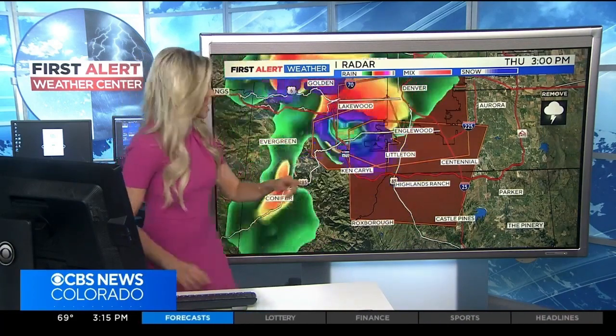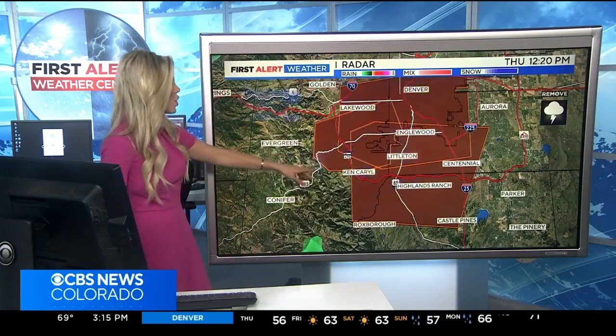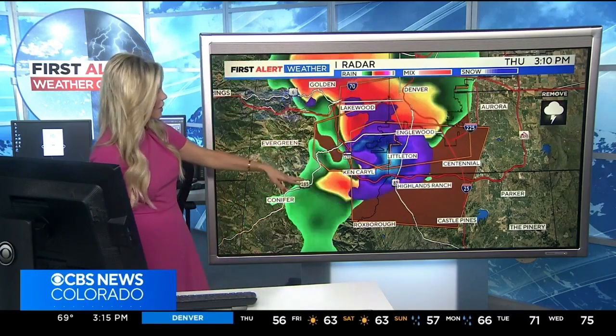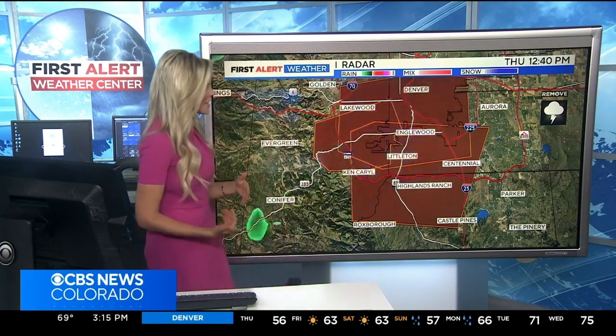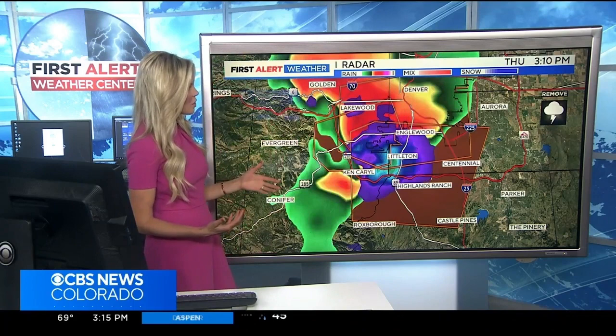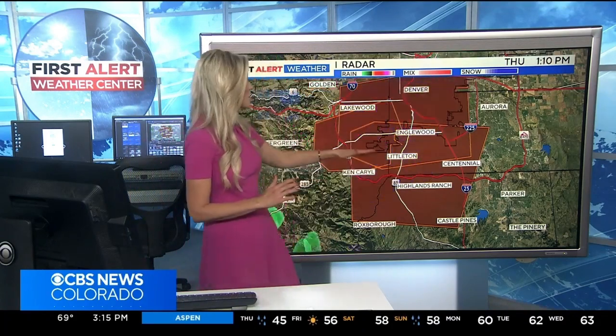An update for you here. Down to the south, near Roxborough Park, Castle Pines, Highlands Ranch, we do have a severe thunderstorm warning that was just issued because this is heading your way. I was talking about Centennial, maybe getting things inside quickly or getting your car indoors if you can. You're now under a severe thunderstorm warning as well because, again, this storm is moving through.